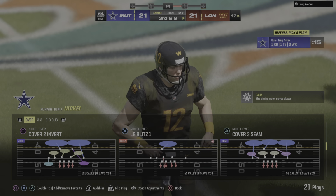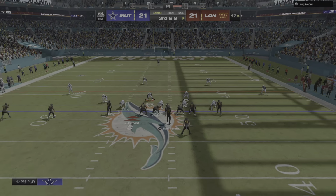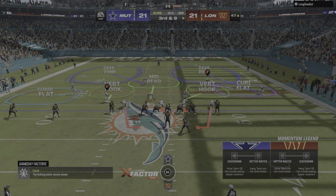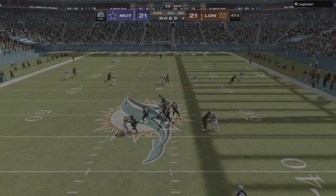Anytime a ball's thrown in the middle of the field and it's popped up in the air, I expect someone to catch it. Doesn't matter whether it's offense or defense, because there's usually a great amount of bodies in that part of the field. In this case, no one came up with it.